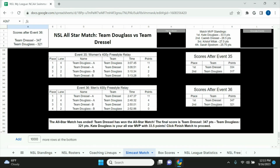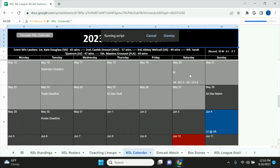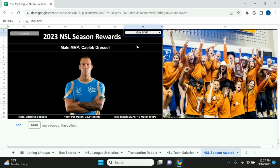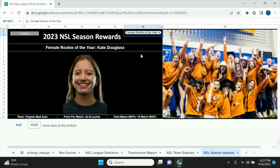So now I'm going to finish up the regular season, and we'll see if we can try to go undefeated. And at the end of the season, Kate Douglas for Virginia wins MVP on the female side, 42.8 points per match and 19 match MVPs. So she was the MVP in all the matches. Dressel wins MVP on the male side. Female Rookie of the Year also goes to Kate Douglas.